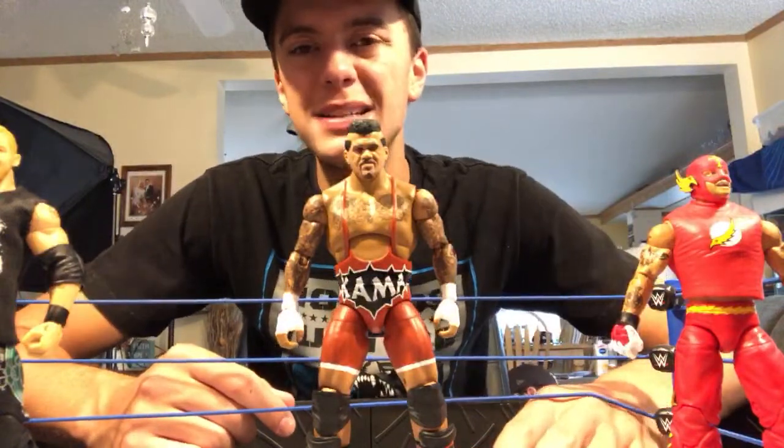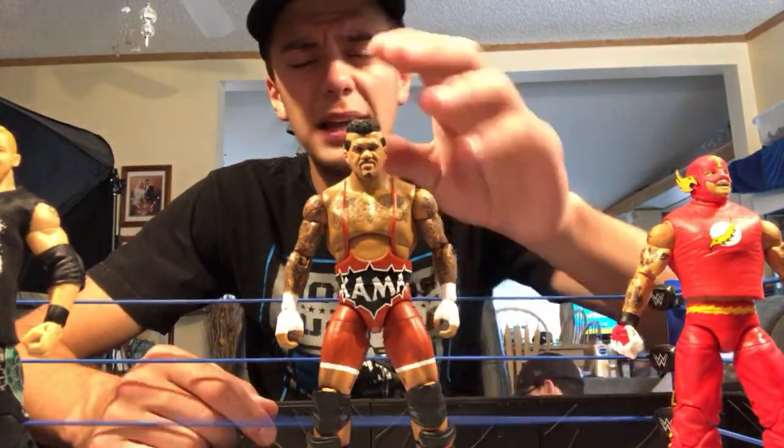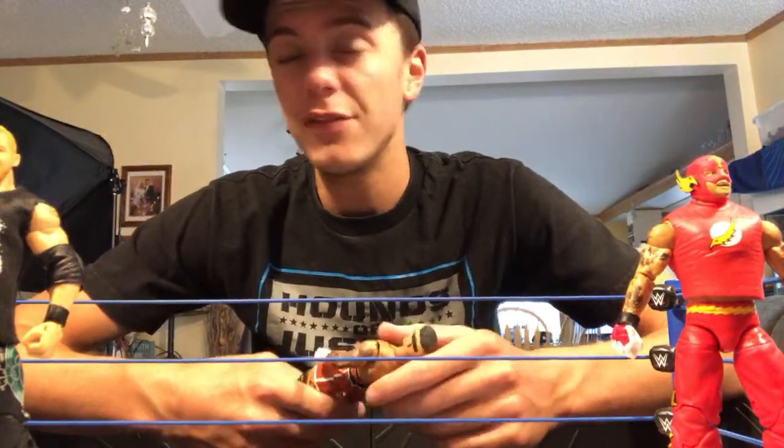What do you think about the new basic designs? Basic designs. Are you talking about like the new articulation maybe? I don't know what you mean by basic designs. If you're talking about basic new figures, I think they look pretty cool. As far as articulation goes, I still don't like their articulation.